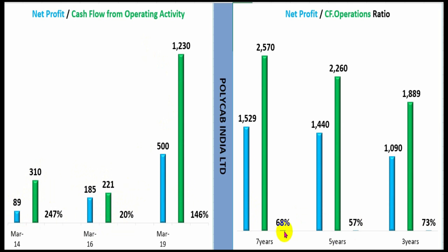Here too we have seen that throughout the years, the data that we have shows that the company has always received a higher cash than the amount of profit it is declaring in those years. So in the last 3 years, out of the total profit of 1090 crores, the company received 1800 crores as cash. Even in 5 years, the cash coming in through operating activity was 57% higher than the profits. So these are good values.